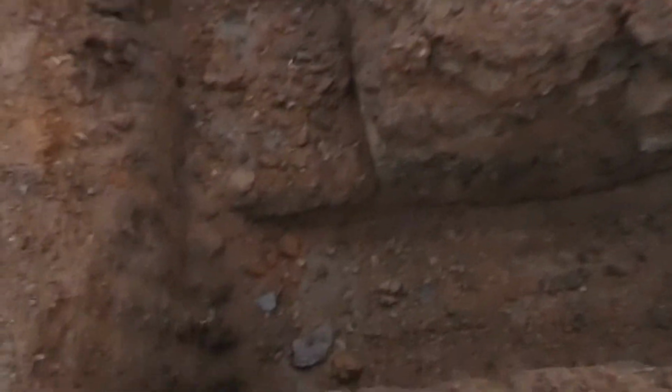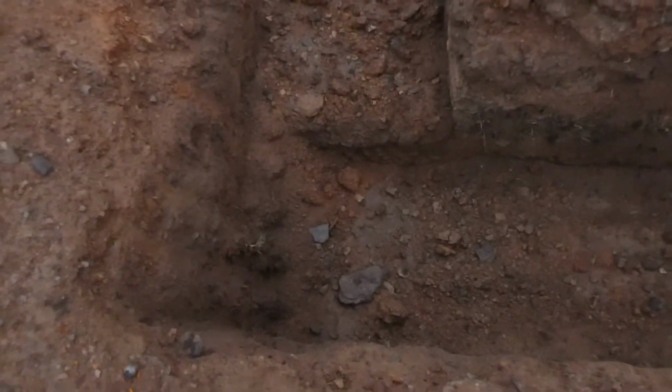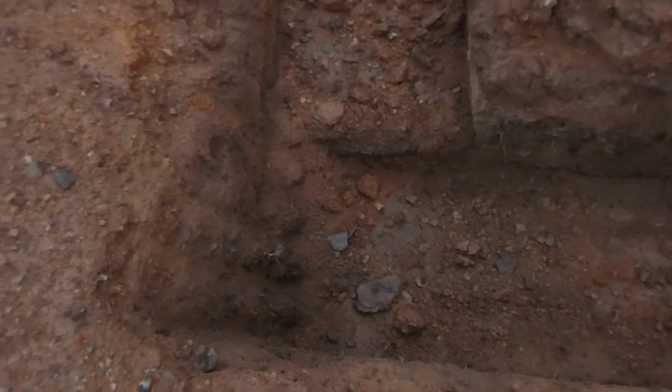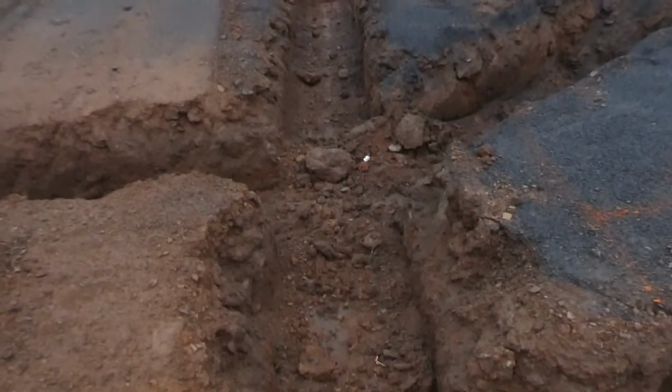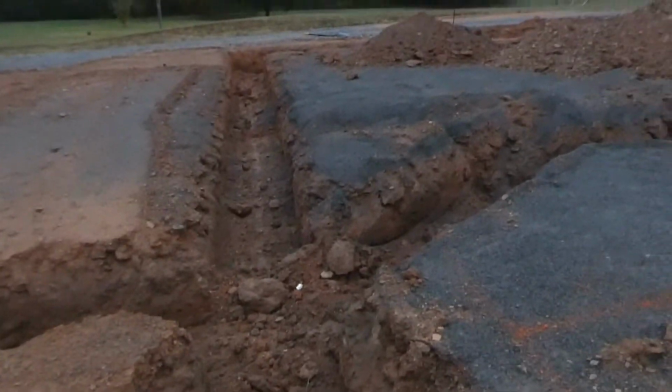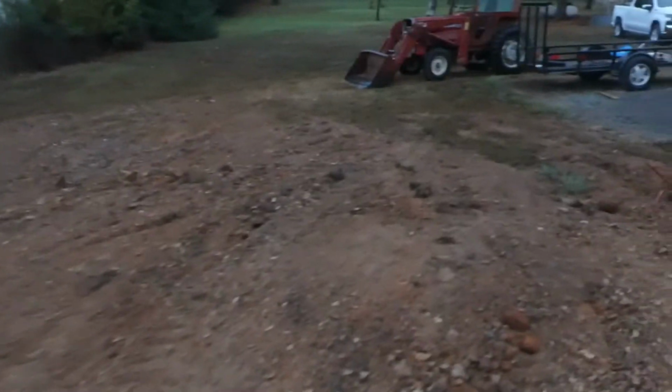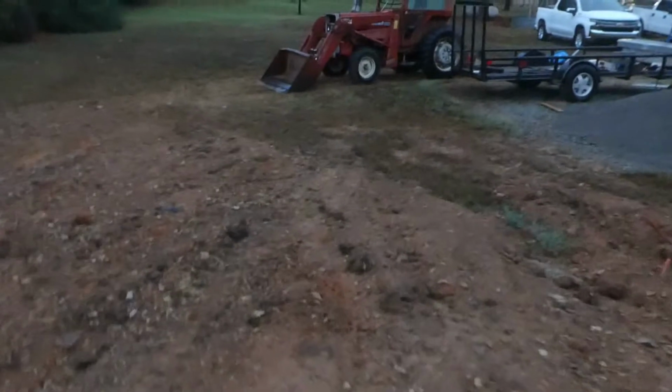But the water drains out real well. Like right there's a spot that would obviously hold water, and it's all gone. We got quite a bit of rain, soaked it right up, which is good. We needed the rain. It was bad. But this is looking really good, and it's raked out. Probably need to pick up the rocks and smooth it up a little bit, but we've come a long way.